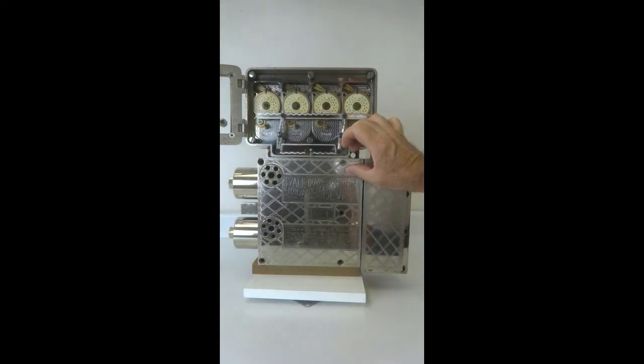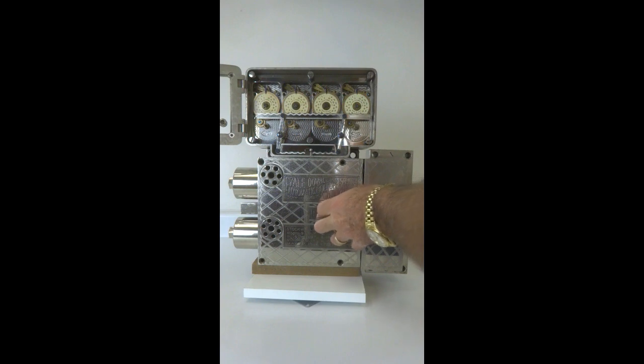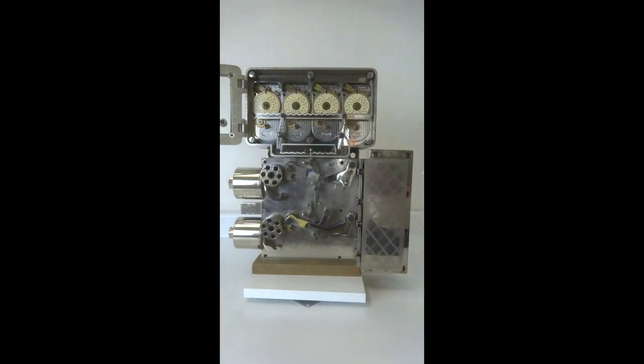I will now remove the front cover to the bolt motor, revealing the mechanism inside. It consists of a redundant system of 2 springs which are wound from here and here. And I will now wind up the time lock so that one can see how the system is actually put on guard.